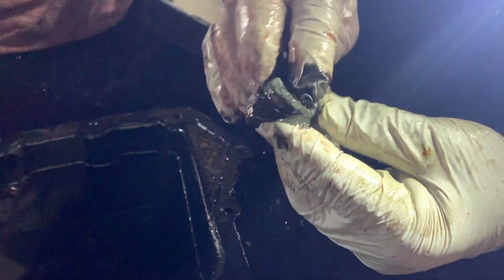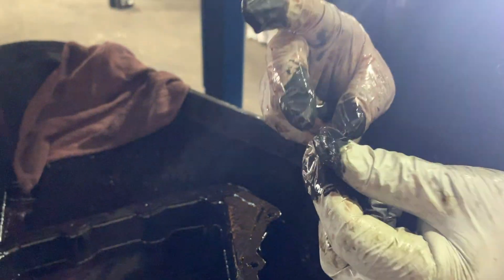This thing should have a magnet. This is how we can see if the transmission's been eating itself. Of course you have a magnet. So it's super clean. You see there, super clean, you have a little clutch material, brown, normal, sometimes.